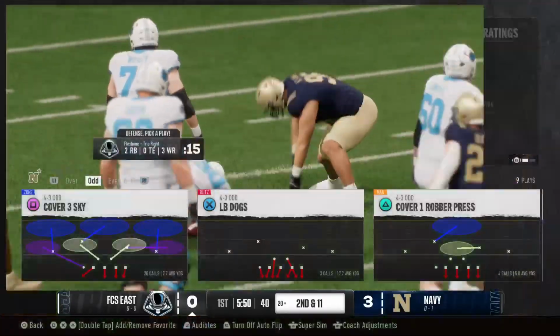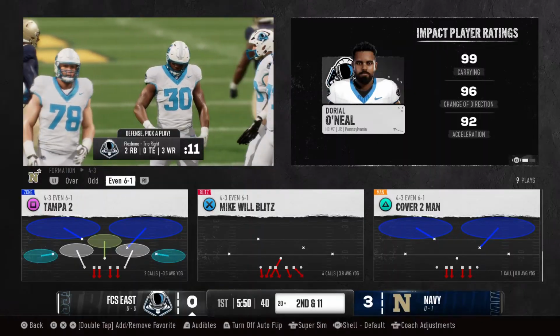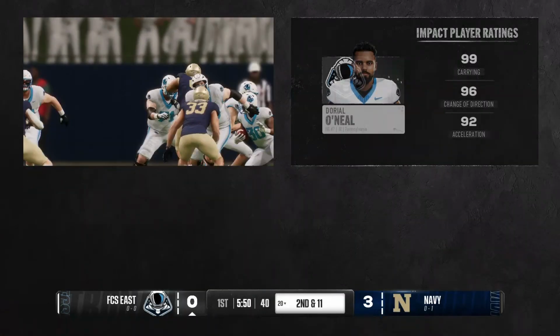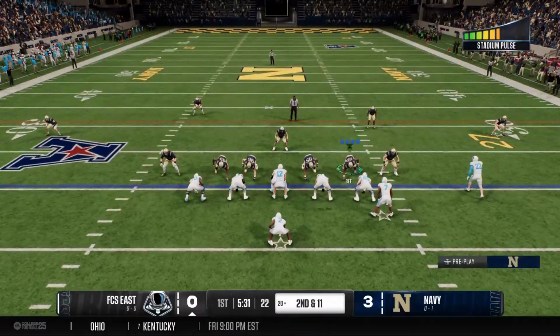They bring him down, and he's going to lose a yard on that one. Well, they're trying to hand it off to the fullback for a quick hitter, but just nowhere to go. The defensive line, great job getting penetration to set up that play.